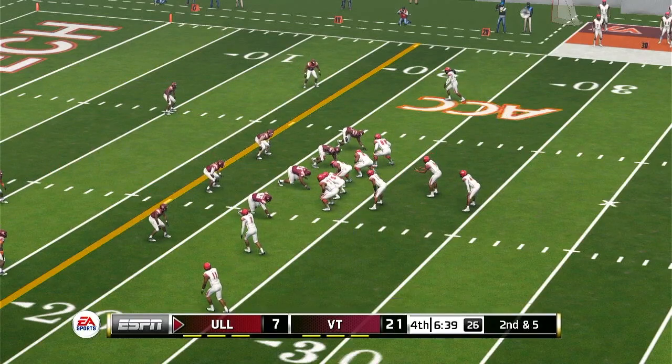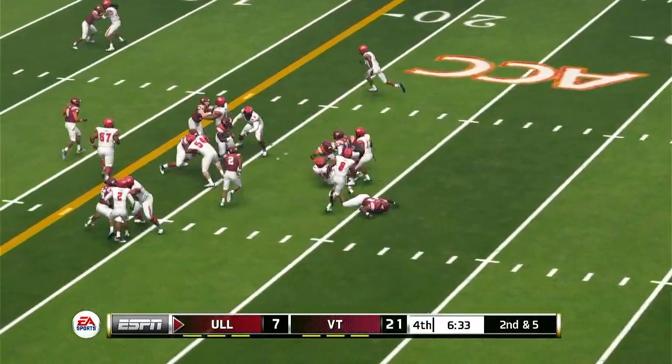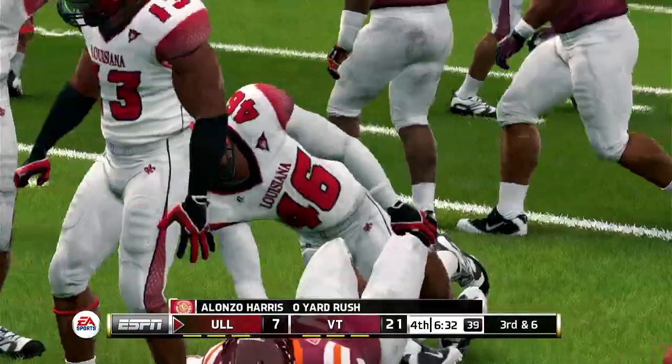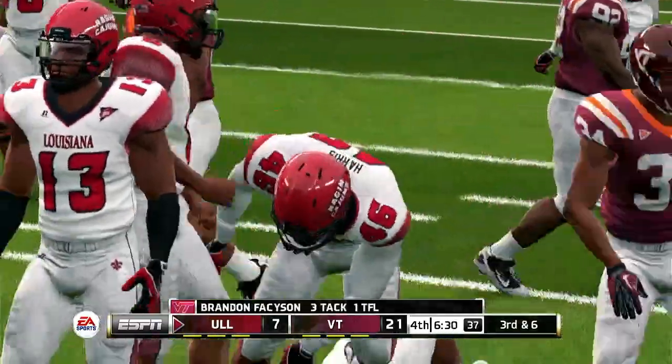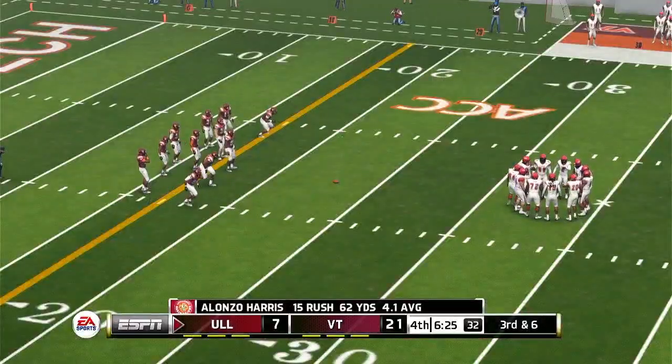They try to run it inside and hammer down. That'll bring up 36. This is the 13th play of this drive.